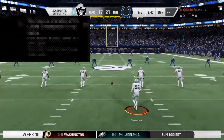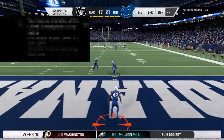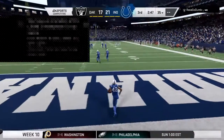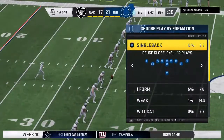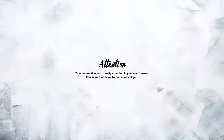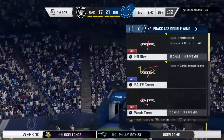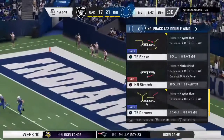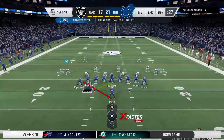After the field goal, here's Tavecchio to kick it away. This will be fielded on the back line of the end zone. The Colts take over first and 10 at their own 25-yard line.